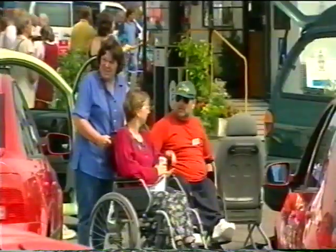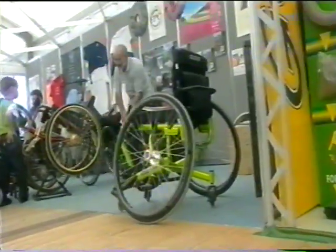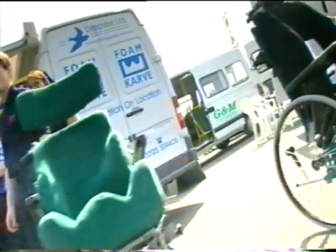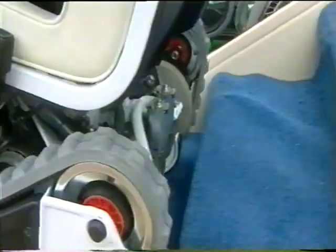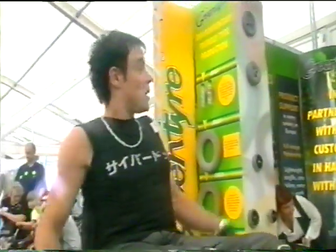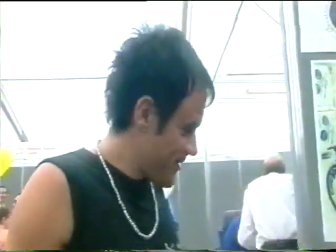A huge number of exhibitors were displaying the latest innovations in the world of wheelchairs, like sporty kids' chairs, seats that are moulded to fit your bum, and chairs that go up and down stairs. And there's more. Green tyres, apparently made from recycled polyurethane, or so I was told by one of this lot. And they don't puncture. Not only is this dead cute, but it's a fantastic paint job, isn't it? You're definitely not noticed in that, is it?